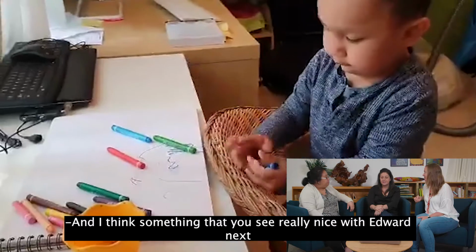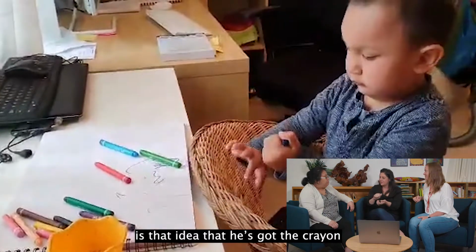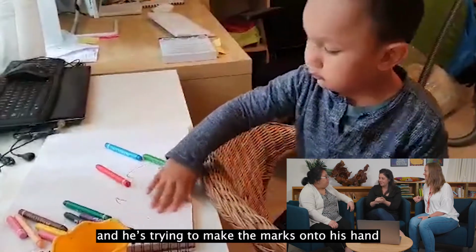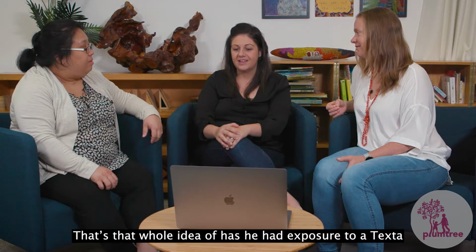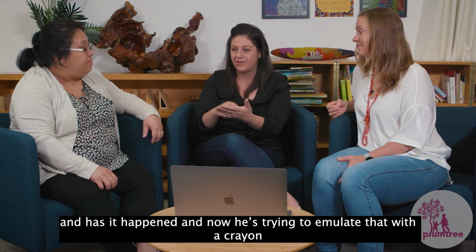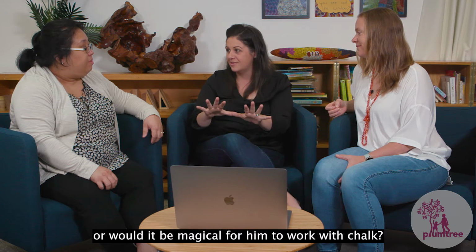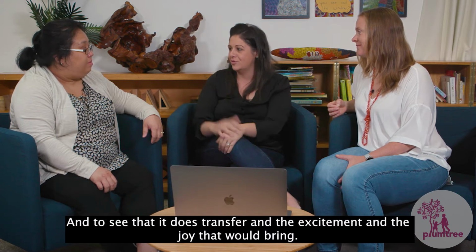And I think something that you see really nice with Edward next is that idea that he's got the crayon, and then he's trying to make the marks onto his hand, but he's unsuccessful because we know that a crayon doesn't make marks. That's that whole idea of, has he had exposure to a texture and has it happened and now he's trying to emulate that with a crayon? Or would it be magical for him to work with chalk and to see that it does transfer, and the excitement and the joy that would bring?